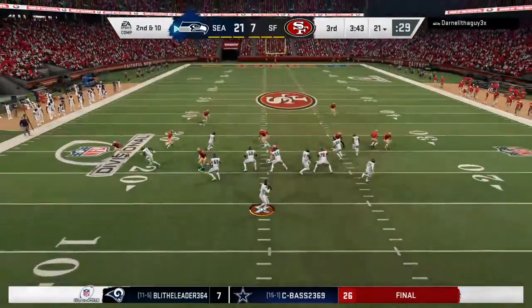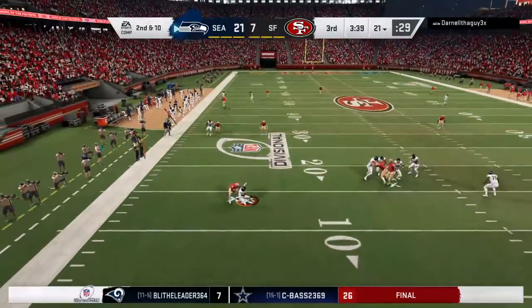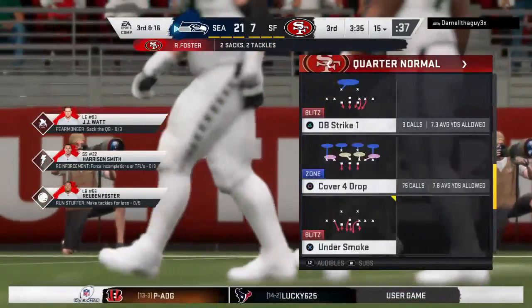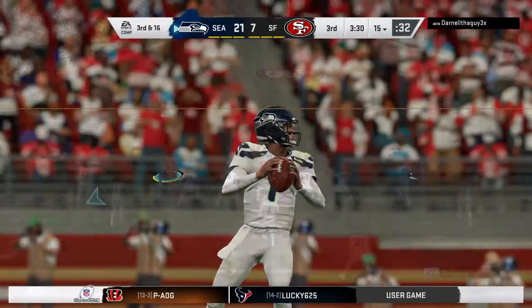From the 21, it's 2nd and 10. Throwing now is Murray. Steps away, and he can't get rid of it. He's taken down. Reuben Foster able to drop him that time for his 2nd sack of the evening.